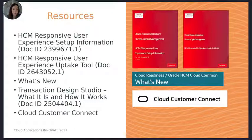Some other documents, what's new, those come out every quarterly release, and those have all the updates and all the new features. So they're very helpful, very detailed, and many times they'll have a ton of information about responsive. New responsive features. I believe the 20A one is just filled with new responsive features, as well as great screenshots. So they're very helpful. They're on the Cloud Readiness site.